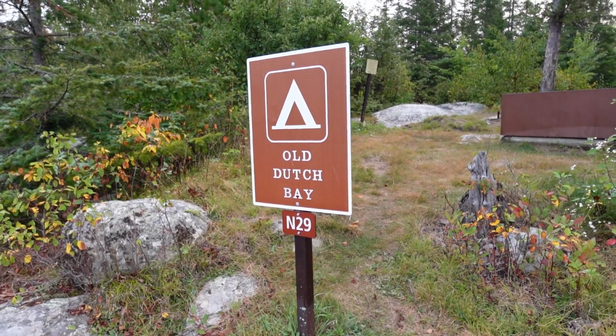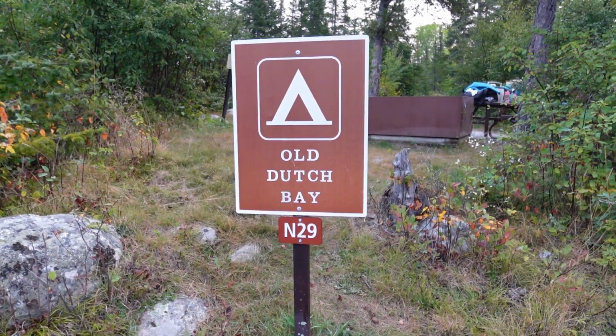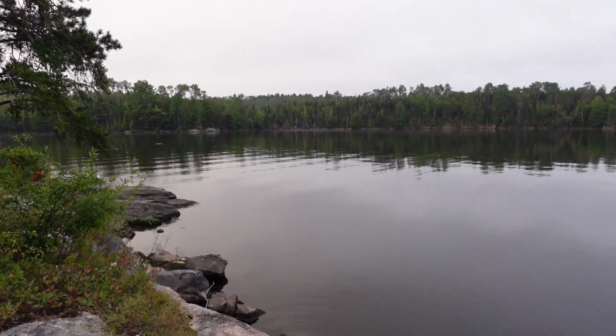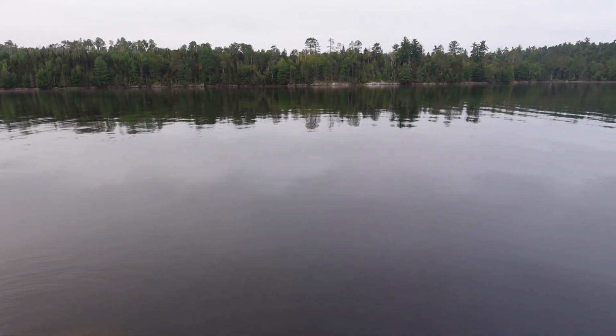If you're planning on camping in Voyageurs National Park, definitely check out the Old Dutch Bay campground. It's also N29 if you're looking for it on the map. It is a wonderful spot. I love that it's on like this little secluded bay, so there's not a bunch of motorboats zooming by. There's been a couple of boats, but I think it's a no wake zone or something, so they're not motoring through and causing a bunch of wakes. And so it's a little quieter as far as boat traffic goes. Really nice, serene, and really shady.